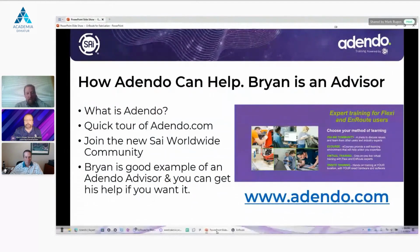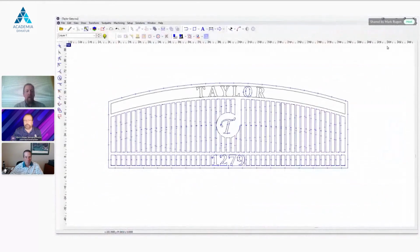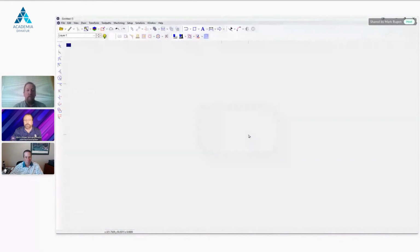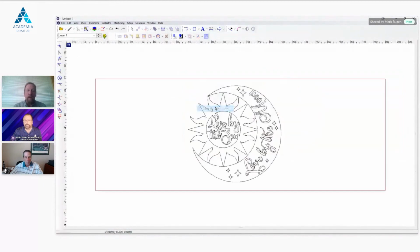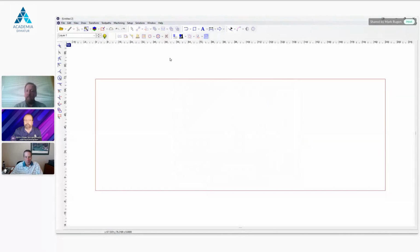I just want to do a quick overview. Mark, you went over a lot of good stuff, but I want to mention a few other things that EnRoute will do for you. It's not just metal art signs and gates. Parts are a big part of that too. EnRoute gives you a lot of options for drawing your own parts, and there are also some wizards where you can make gussets, flanges, lifting eyes, and I use all of those. There are some very handy wizards.